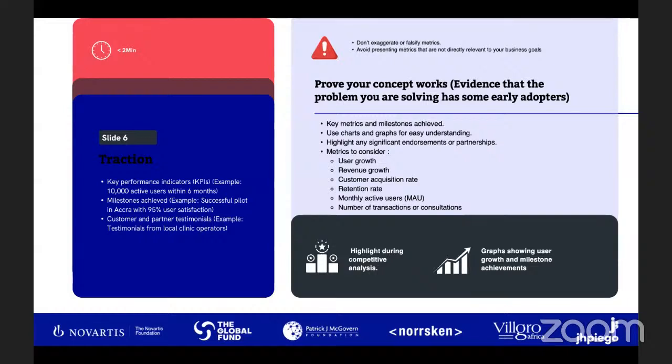If you think that you can capture 10% of the market in 5 years, and now you've been existing for the last 3 years, are you able to say what percentage of the market you have currently captured? How many customers are using your product and things like that? These are very important figures to report. Some of the metrics to think about here are, for example, user growth, revenue growth, your customer acquisition rate, your retention, and things like that.